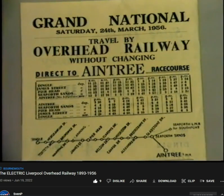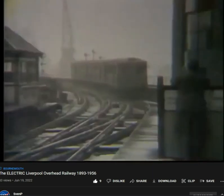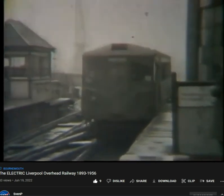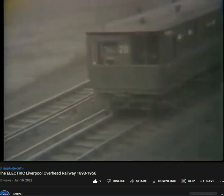Between 1906 and 1908, the Lancashire and Yorkshire Railway provided a service linking Aintree to Dingle via the overhead. From 1908 to 1940, this route was used twice a year on race days, and between 1947 and 1956 on Grand National Day only. This involved working the 500-volt overhead stock in series only over a 3-mile section of 630-volt BR track, as well as reopening a signal box and repositioning the semaphores for one 8-hour shift.